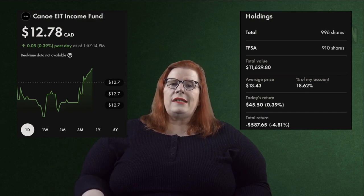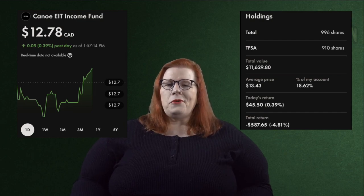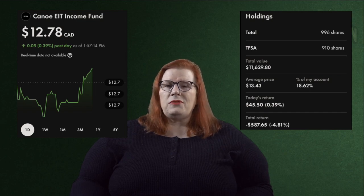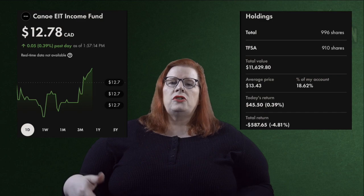This stock is currently down with the current oil slump, but they will be way back in the green once oil starts going up again. Canoe is such a great little stock. When it comes to trying to lower my diversification into them, I'm going to do that by simply not buying anymore and letting the rest of my stocks increase in value to sort of lower Canoe organically.